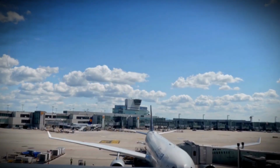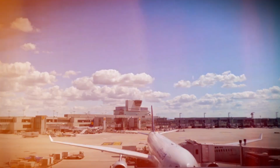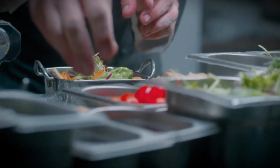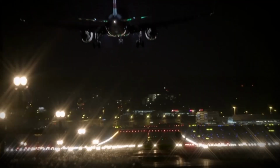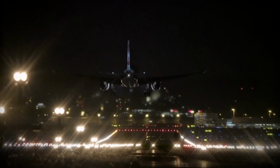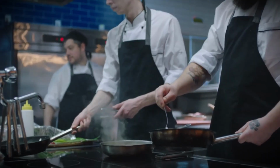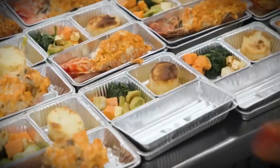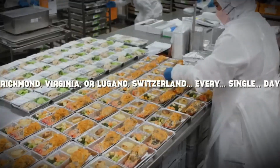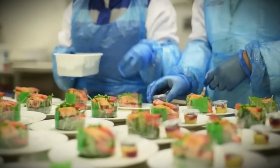But what if I told you there's an airline that has declared war on this stereotype? An airline that doesn't just serve food, but orchestrates a daily culinary performance on a global stage. An airline that operates one of the largest, most complex, and most sophisticated catering operations on the entire planet. An operation so massive, it's like preparing and serving a three-course meal for the entire population of a city like Richmond, Virginia, or Lugano, Switzerland, every single day.